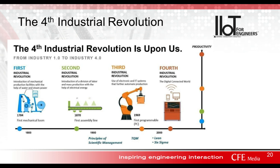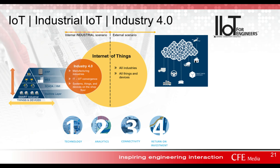And of course, this doesn't just apply to manufacturing. However, part of the focus of today's presentation will be in the manufacturing world. So the fourth industrial revolution creates the digital connected world using the internet, using the cloud, and therefore driving connectivity and driving value to the business that folks have not been able to achieve before in the prior revolutions.